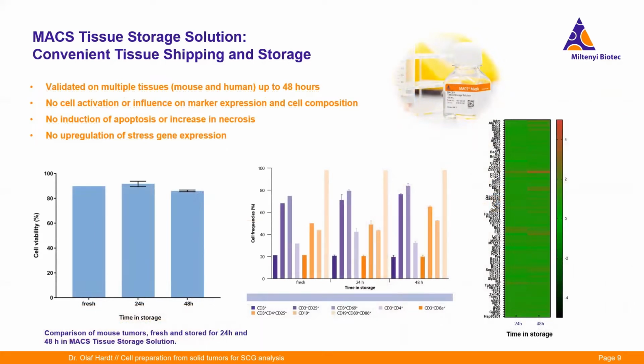This is one of our validation studies where we looked at these parameters and dissociated mouse tumors via flow. And what we found, starting with the graph on the left here, was that after 24 and 48 hours, there is no substantial difference in the viability of cells from samples that were stored with our max solution compared to cells from tissues that were harvested fresh.